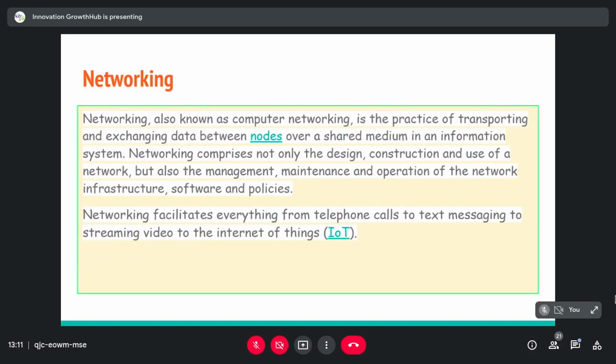So, networking. Networking is another trending technology in our engineering sector. And from our definition here, networking is also known as computer networking. It's the practice of transporting and exchanging data between nodes over a shared medium in an information system. Networking comprises not only the design, construction, and use of a network, but also the management, maintenance, and operation of the network, infrastructure, software, and policies. Networking facilitates everything from telephones to text messages and to streaming of videos to the Internet of Things.